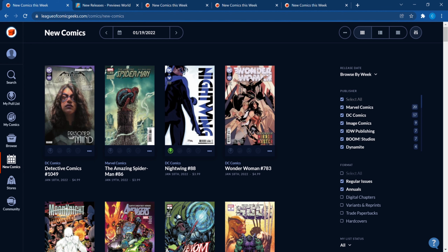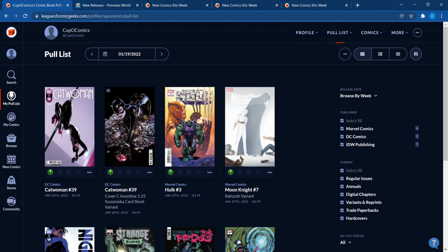Let's get into the other comics on the list. Guys, I have so many comics. Usually I try to do 3 to 4. Today I have 8. Because you have Hulk number 3.